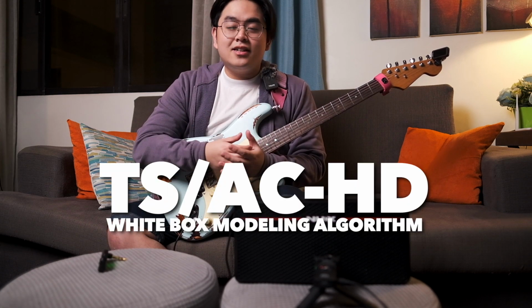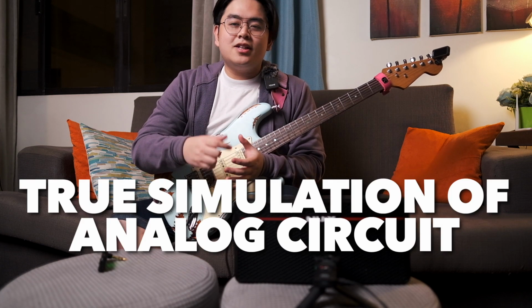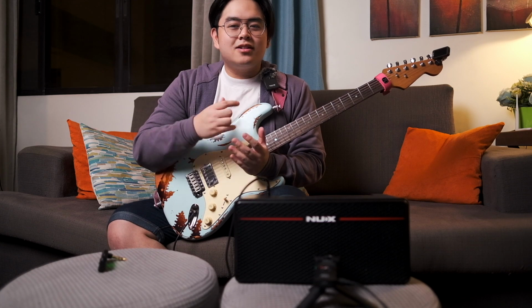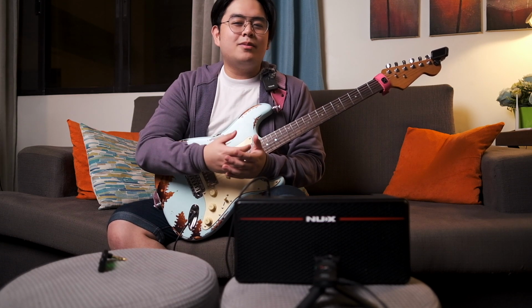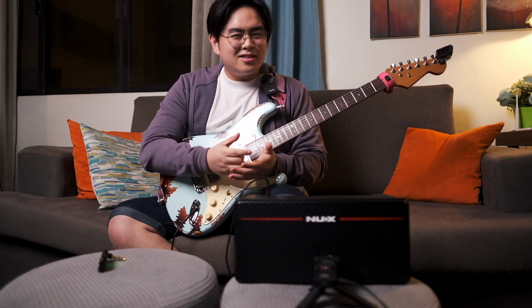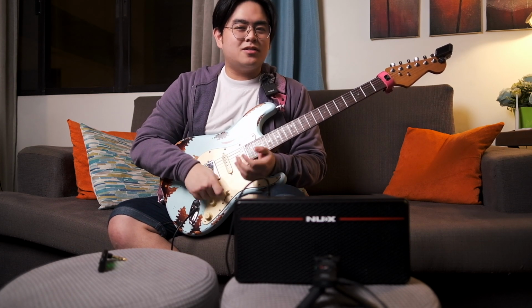NUX used their TSAC-HD, or True Simulation of Analog Circuit algorithm, in high definition to capture the sound and character of all the available amps and models in the Mighty Space. And since it's captured in high definition, you'll hear the amp sound plus the feel of the amp's dynamic response.